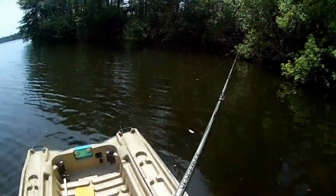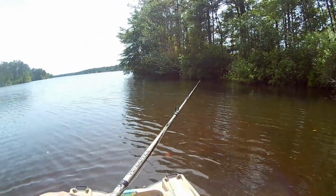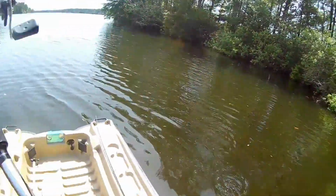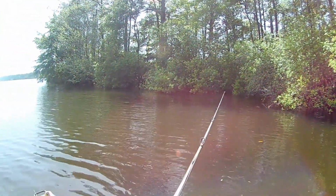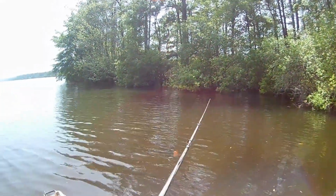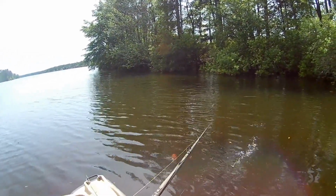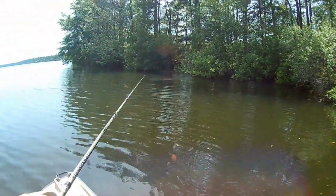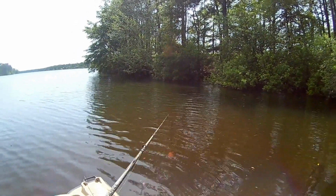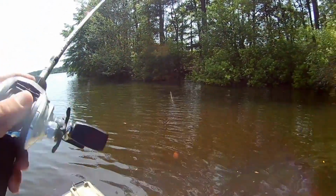Right now, I'm just trying to float with the current. Make some casts up under this brush. I gotta say, the double fluke skips way better than I thought it was going to. I was thinking that skipping may be out of the question, but it's not. I mean, it's not perfect, it's sloppy, but I can skip. That gives me at least a tool.